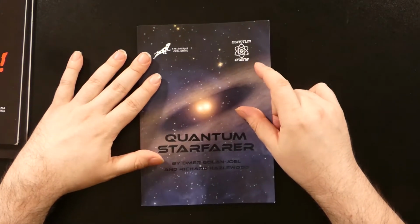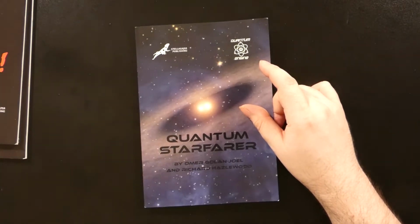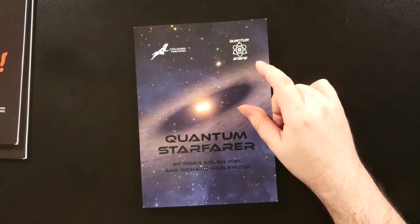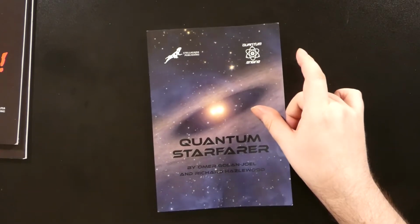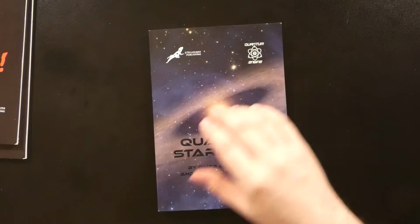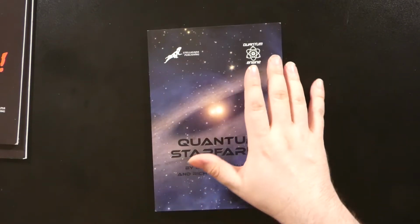They may not be the most flowery of prose in their booklets or their full-on RPG systems, as I've reviewed some of those, but they get the job done. They've got almost like an engineer's eye towards explaining the rules succinctly and then just getting out of the way so you can do it.